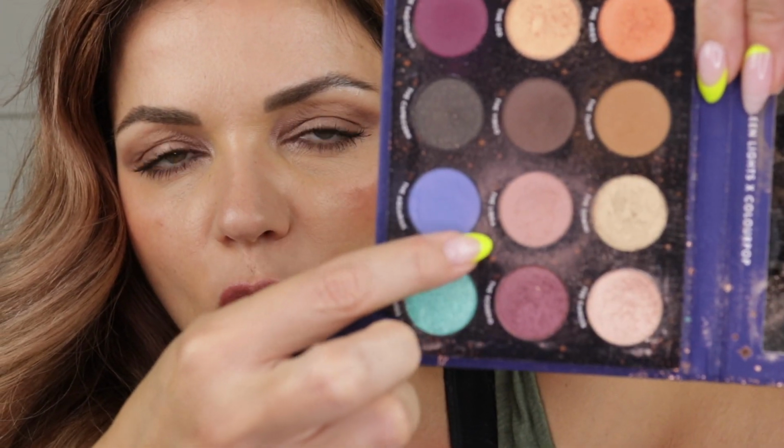Okay, I have one powder shadow to share with you. And I'm just throwing this one on here for the heck of it, because you can't actually get this one anymore. But if I didn't include it, it would just be me totally lying. So this is a single from the Kathleen Lights and ColourPop Zodiac palette. This is how much I loved this shade. I have the palette and I have the Libra in it. It's this shade right here. It's this mauvey matte shade.